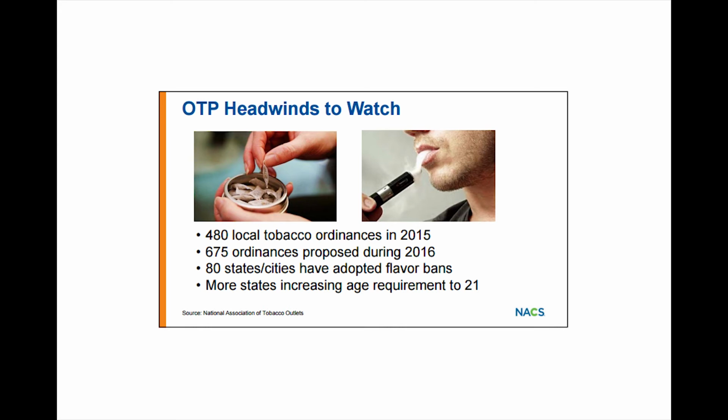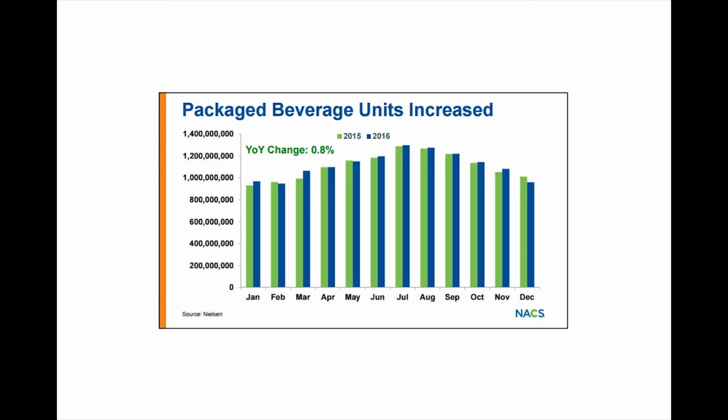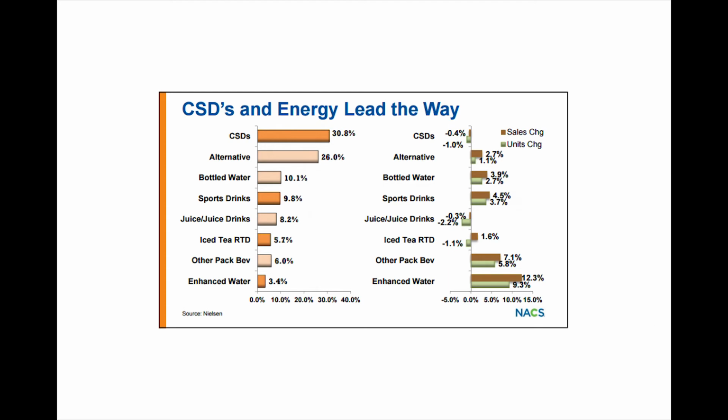Now, let's talk about packaged beverages, which is our #1 gross profit dollar merchandise category. Our stores have a huge variety of beverages in them. This makes us a destination for our immediate consumable thirsty customer. Units were up almost every month this year. Warm weather was definitely a factor if you look at the month of July. Our beverage assortment and variety are a fantastic competitive advantage over our QSR competition.